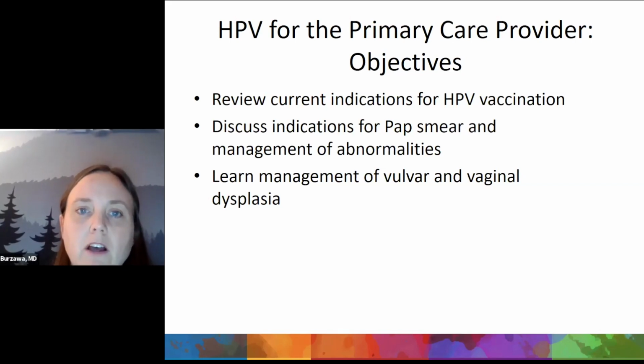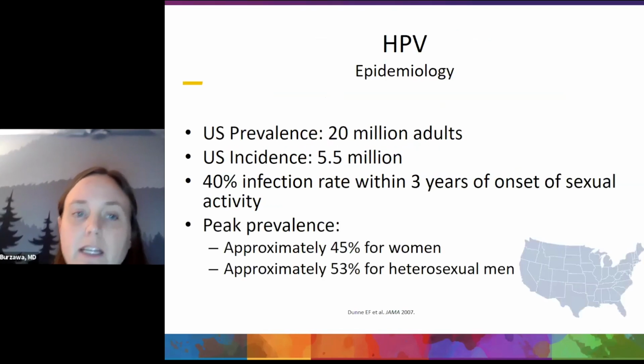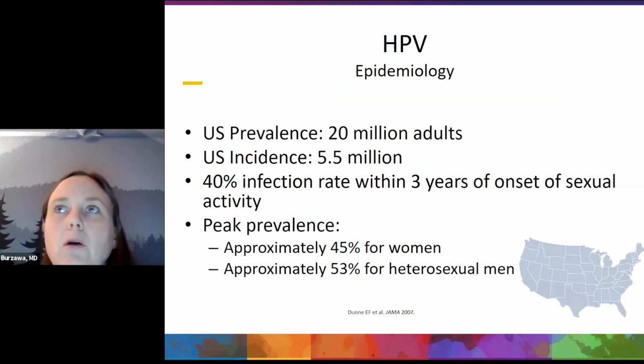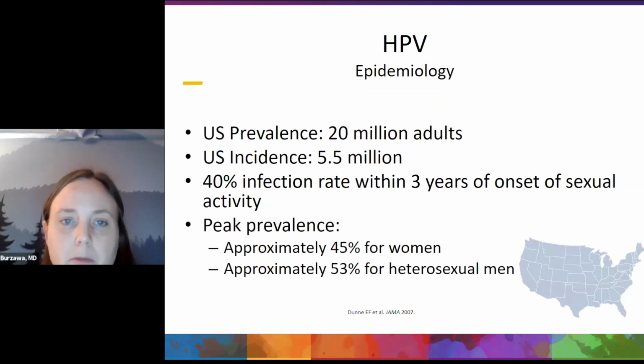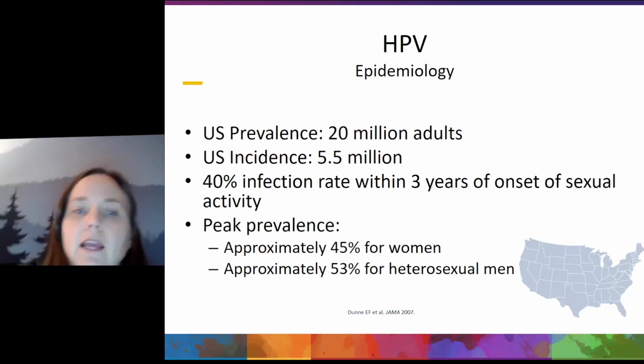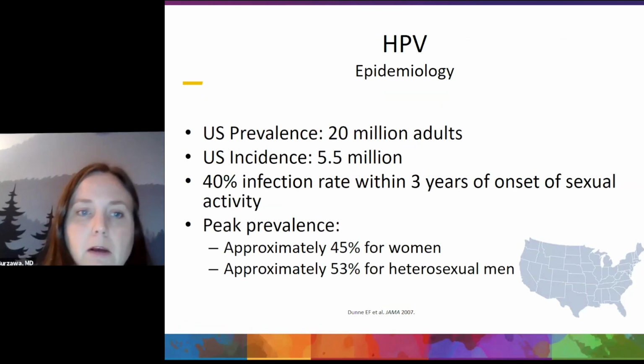So HPV, as we all know, is highly prevalent in the US and worldwide. Up to 40% of patients become infected within 3 years of their sexual debut. And it's fairly ubiquitous in our population.